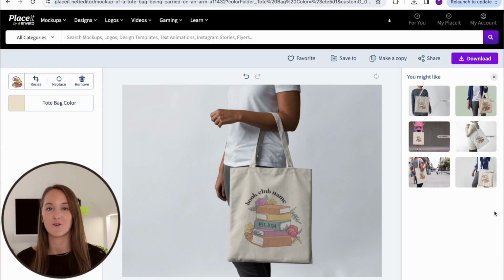For my mockups, I am using Placeit. Placeit has a huge library of tons of different product types. It's what I used especially as a new seller on Etsy. This allowed me to have access to a ton of different types of products and mockups without having to spend a ton of money. With Placeit, I have a few different go-to tote bag mockups. The first is this one right here, which I have gone ahead and uploaded my design to. What's great about Placeit is they will literally place it for you. So they are already adjusting the transparency for you so that it actually looks real and authentic.